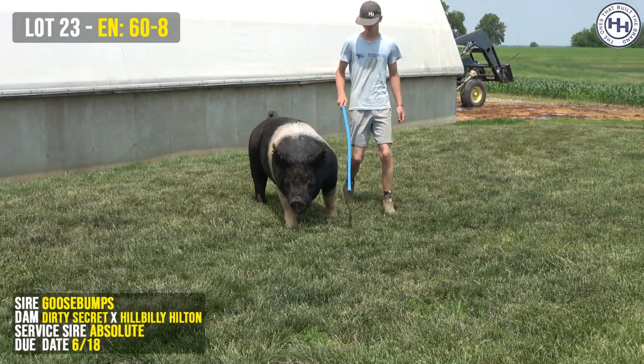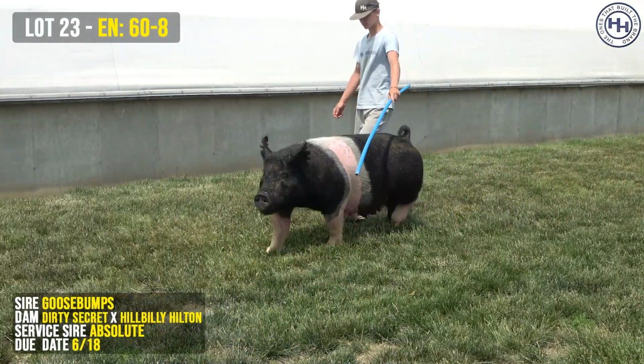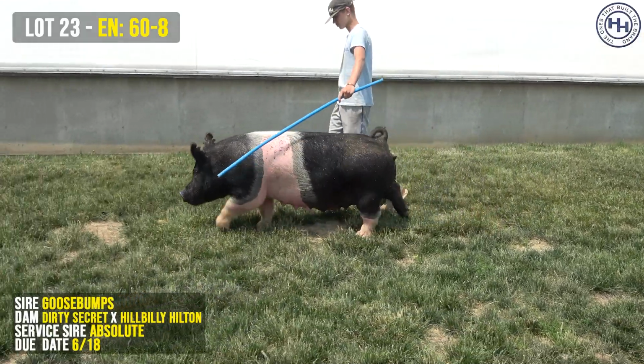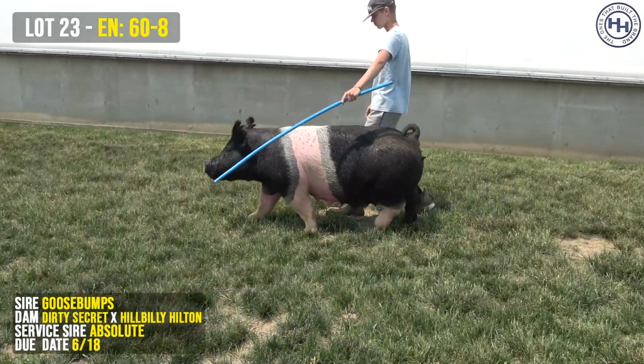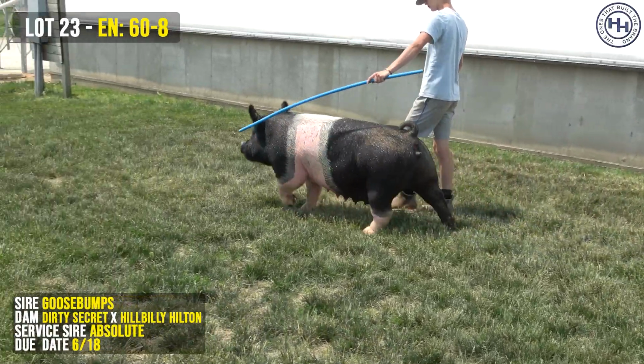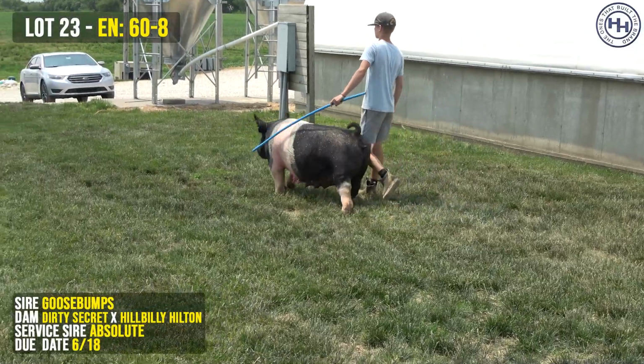It won't surprise me a bit if we show up somewhere in Texas this fall and there's a pig out of her worth a lot of money. Yeah, that sure seems to be a very possible outcome. This is 60-8. She's a Goosebumps Dirty Secret. She's bred to Absolute. She sells as lot 23, and she is due June 18th.